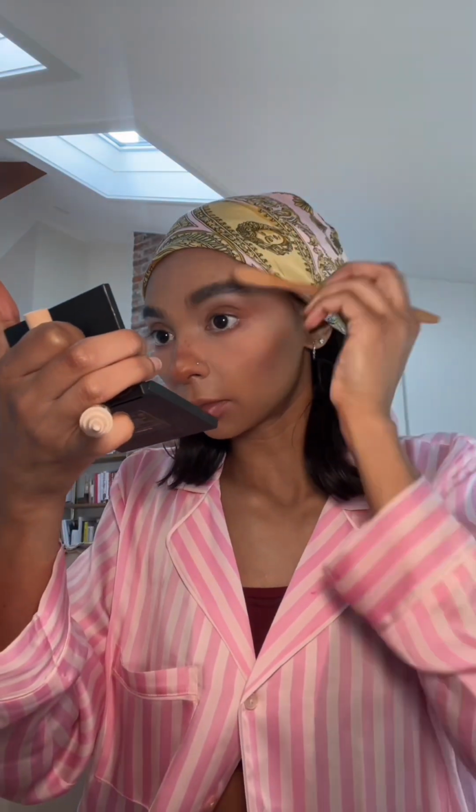Something else I do, so you see how you can kind of see the lines on my eyebrows? To blend it just a little bit more, I'm going to go in with my edge brush, and you see how much better that looks? Don't worry, we're going to fix that.